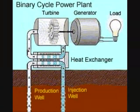Now on to the binary plants. It uses the heat from the geothermal water that transfers heat into another liquid that boils at a lower temperature. The liquid turns into steam and turns the turbine.